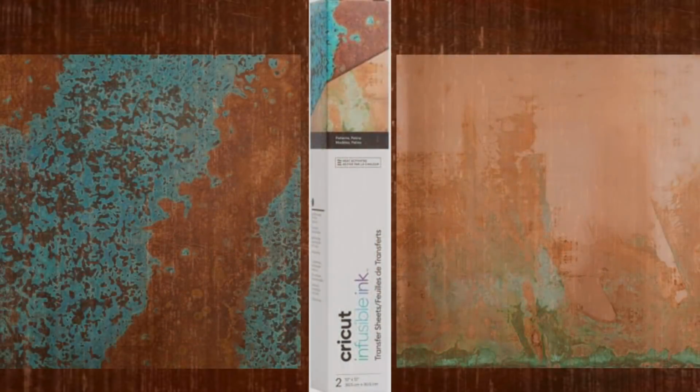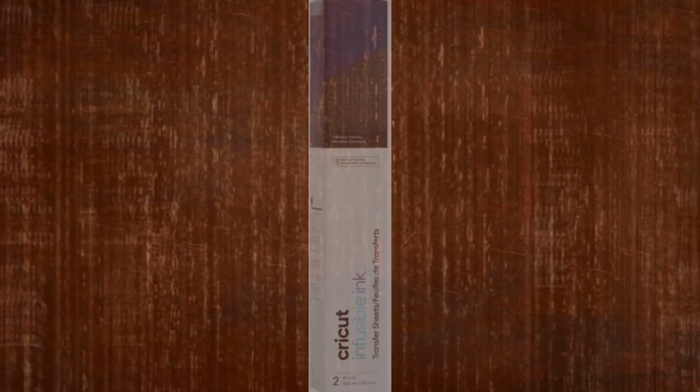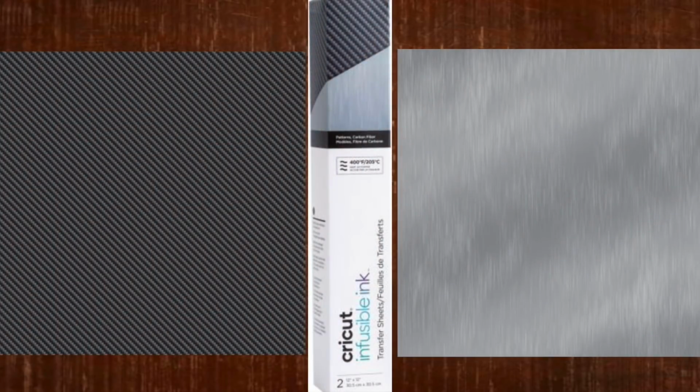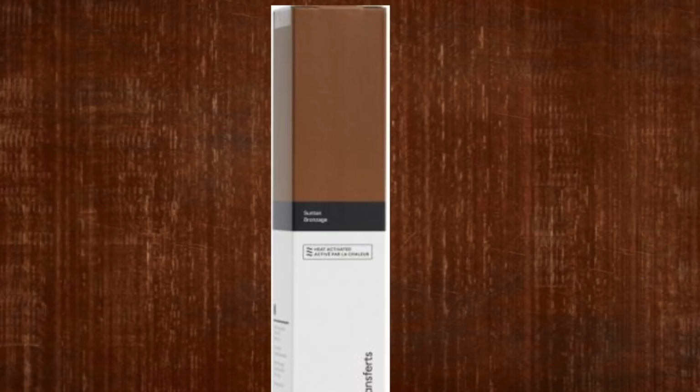This one is called Patina. This one is so cool. I saw somebody do this on a mug. It was awesome. And this one's called Cosmic with these 2 great sheets. These pictures do not do justice to this. This is one of my favorites, carbon fiber. And the last of the sheets is Suntan. It just has 2 sheets of this brown suntan color.